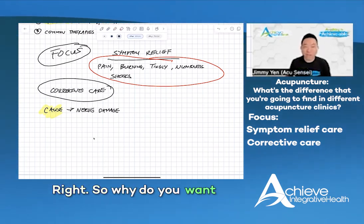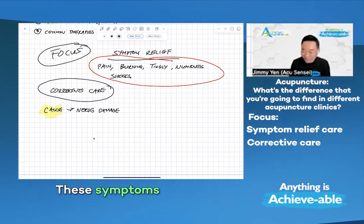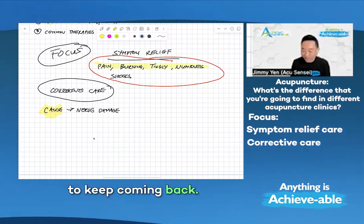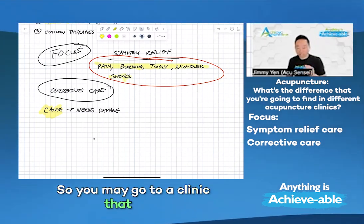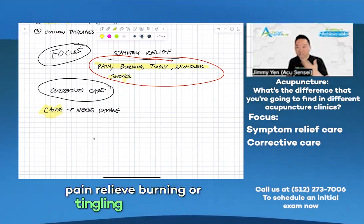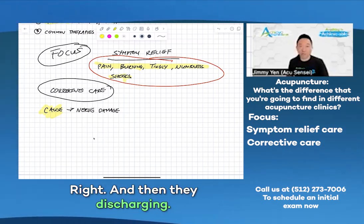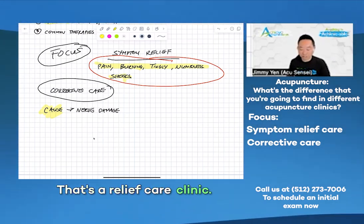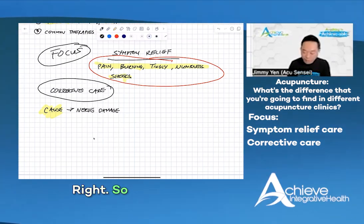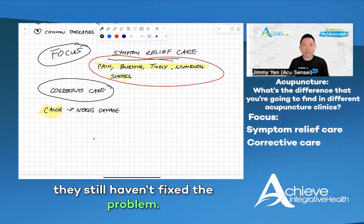So why do you want to correct the cause? Because if you don't correct the cause, guess what? These symptoms are going to keep coming back. So you may go to a clinic that does acupuncture and they relieve your pain, your burning, your tingling, numbness. They're very minimal or they're gone, right? And then they discharge you. That's a relief care clinic. So when they discharge you, they still haven't fixed the problem.